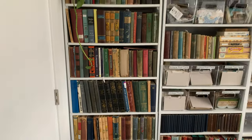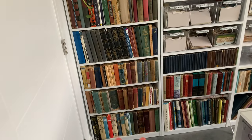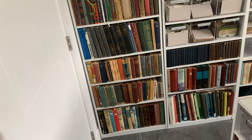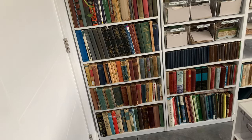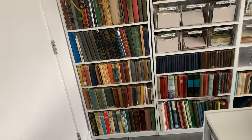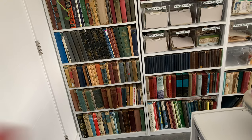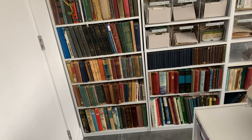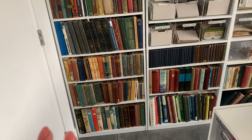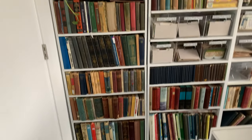And then on here I simply have vintage books, and because I have limited space, I organize them by size rather than cookbooks together or stuff like that, like I did in my other craft room at my house. I had all my Christmas books together, all my cookbooks together, all my flower books, but I had way more space. So this is just so I can get everything on the bookshelves that I have here.